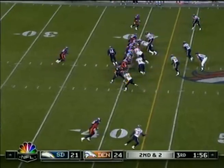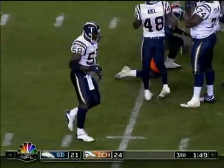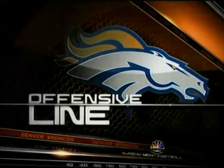2nd down call of 2 now from the 41-yard line. They give it to Nash, and that's a great tackle at the line of scrimmage. Coming in was Randall Godfrey, the inside linebacker.